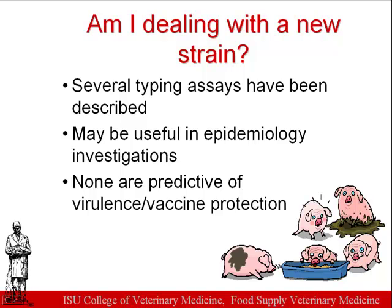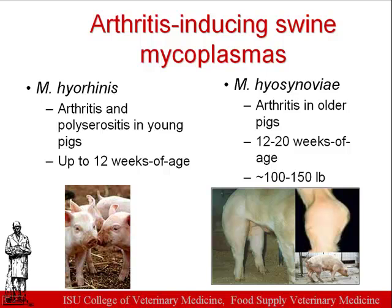By dealing with a new strain, there's a lot of typing assays that have been described. They're useful in epidemiological investigations, but none are predictive of virulence or vaccine protection. And so to switch gears to the arthritis-inducing mycoplasmas, Mycoplasma hyorhinis causes arthritis and polyserositis in young pigs, and we generally think of that up to 12 weeks of age. And Mycoplasma hyosynoviae is arthritis in older pigs, more like 12 to 20 weeks of age, and we think that maternal antibody has something to do with protection early on, and some of that changes the time frame that we see disease. And it generally affects much bigger pigs, 100 to 150 pounds.